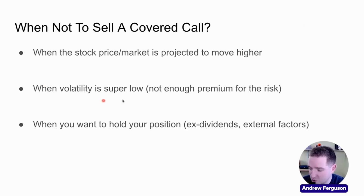If volatility is super low, you're not getting paid enough premium for the potential for your shares to be called away. You do not want to sell a covered call at this point either. And if you want to hold your position through an ex-dividend date, or if there's some external factor for your company, like an Apple new iPhone day or a new release day, maybe you don't want to have your shares called away in that window. Maybe you want to hold off from selling a covered call until after that day passes, and then go ahead and enter your position at that time.